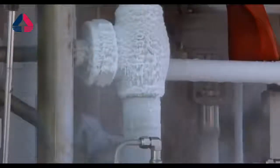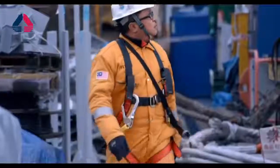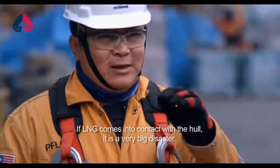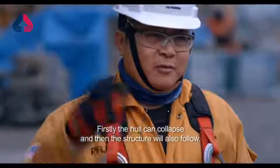If that first layer in the tank is damaged, the liquid could escape and embrittle any structure it touches. For lead hull engineer Fahmi Mahmood, this is a nightmare scenario that must be avoided. If LNG comes into contact with the hull, it's a very big disaster. First, the hull can collapse, and the structure also will follow.